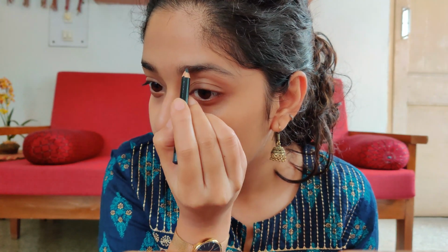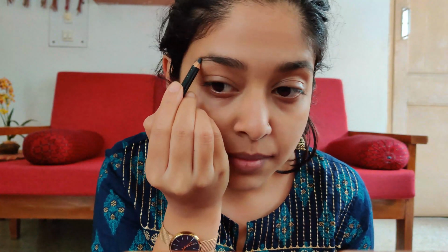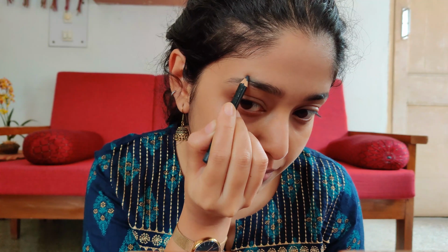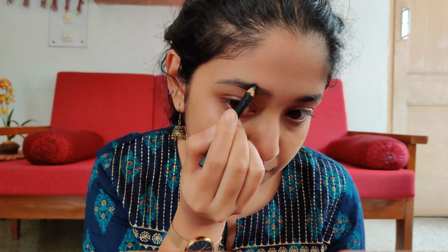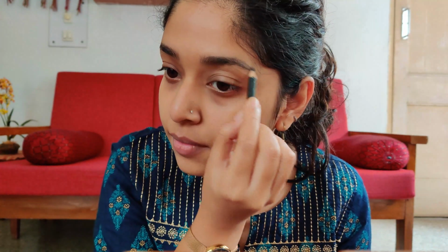So I'm just outlining the outer portions of the brow, and as you can see, it's not threaded, it's not perfect, and I really don't mind that because I'm just going to fill the sparse areas of it. I don't go overboard and completely fill it in and look like it's sketched out or something. This is what I like. I like it more natural, fluffy. I'm totally okay with it.